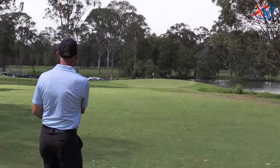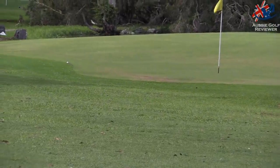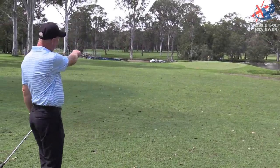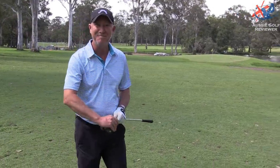What club's that? That's got to go. 54, and it's just going to bounce there, and oh, it didn't feed. Nah, look, that little bit of path there, I didn't want to hit that. That's a good shot though. But yeah, it's alright. Second shot of the day, beautiful.